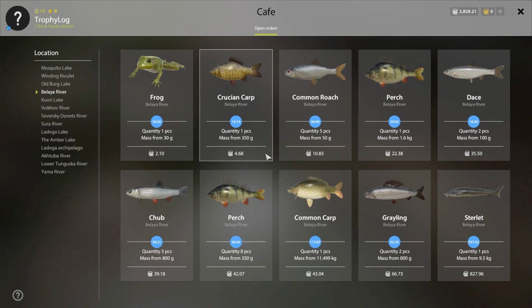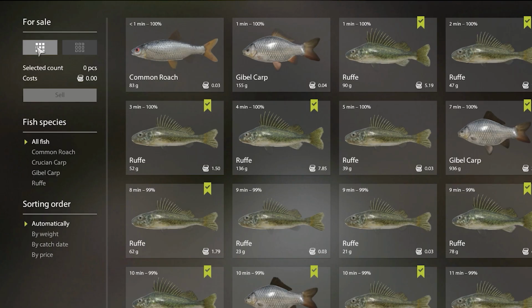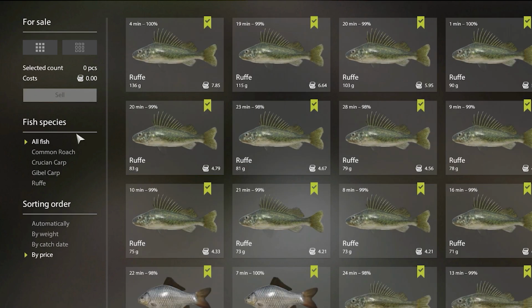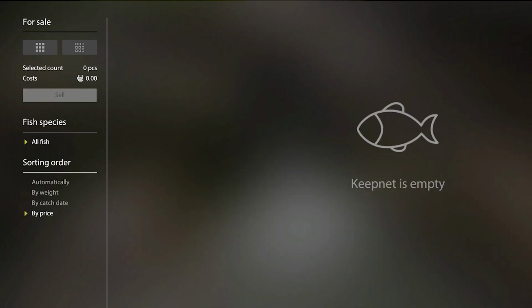Let's talk about money. There was no cafe order, but if you're lucky, cafe orders here are usually 30 to 70 silver per order. The keep net overall was worth 110 silver, so overall this spot still works and is absolutely amazing. Go hit it up.